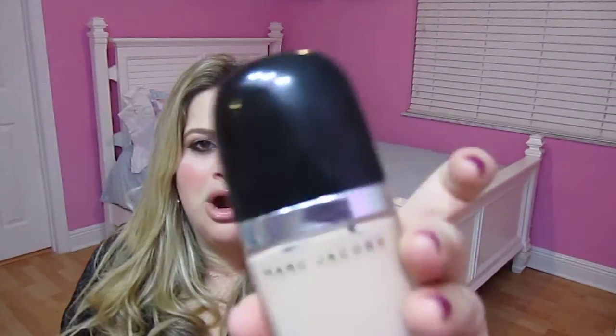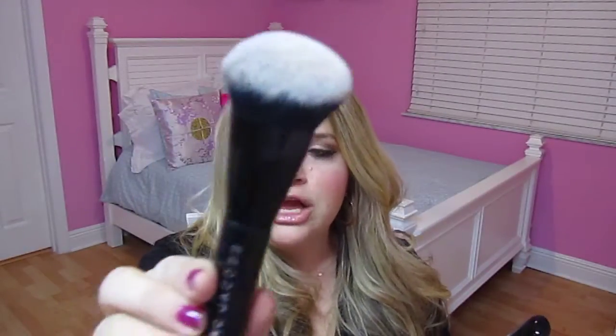The 2 products I mentioned at the beginning of the video that I did buy or that I did try in the middle of January are the Marc Jacobs Genius Gel Foundation and this Marc Jacobs The Face 2 brush. I did a first impression video on these 2 products and I loved it. I will link to that video below. I actually did it when I was leaving on my first trip this month and I just really like it.